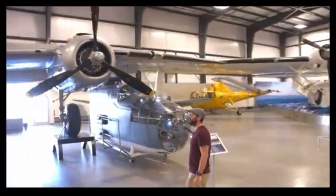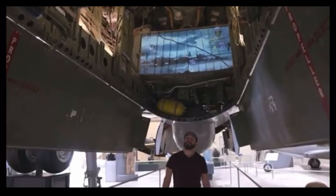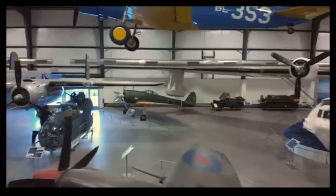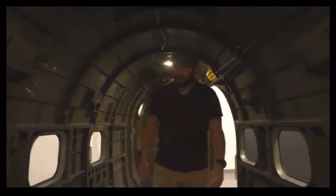Pima Air and Space is a fascinating intersection of history, art, science, and engineering. That's never more evident than when walking into Hangar 4. The sheer amount of World War II memorabilia and aircraft is incredible. Seaplanes, fighters, bombers, troop transports. It makes you understand the scale of what the world was going through.